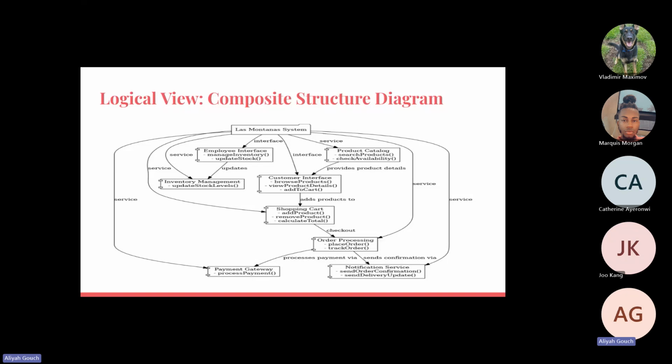The customer can proceed through checkout through the order processing component, which communicates with the payment gateway that handles payment, and the notification services to send order confirmations. The employee interface enables the store employees to manage inventory via inventory management component, ensuring accurate stock levels. This interconnected structure provides a seamless user interface for the customers as well as the employees.